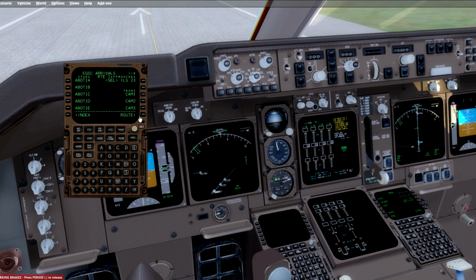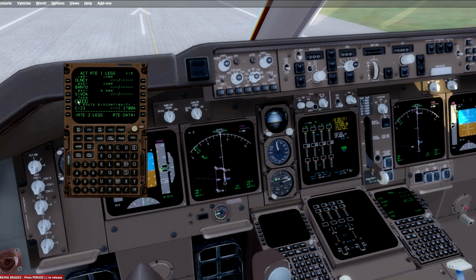So how do you do that? How do you get your manually entered DME arc? Not a problem. What I need to do is just take that out of there, and I'll activate where we're at so far and execute it, and that puts our route into magenta. So manually enter DME arc, go to our legs page, go to the end of our route, which is here, and what we're going to have to do is enter basically the waypoints manually.